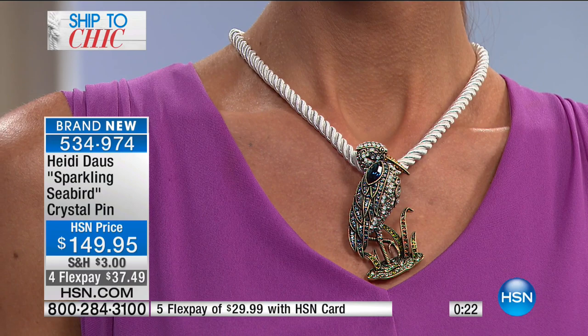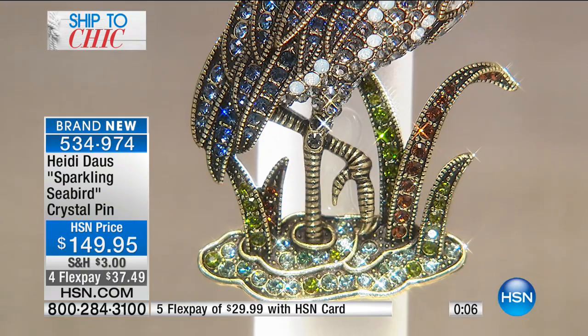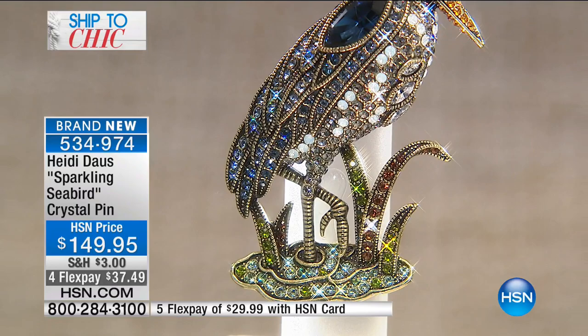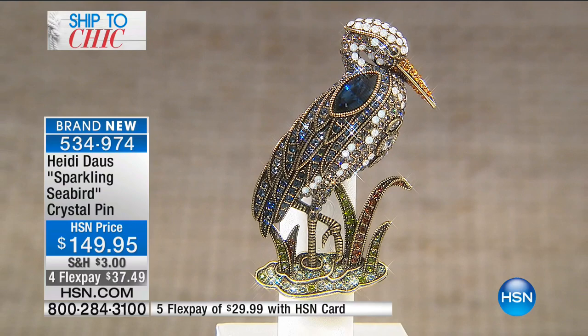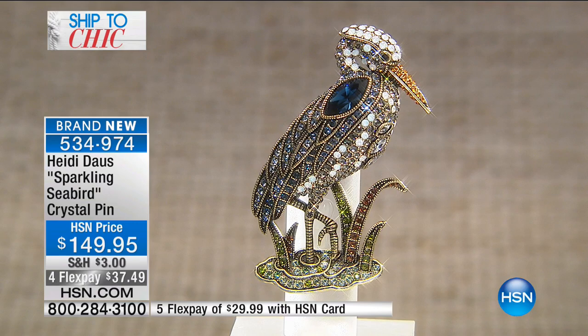You can see it's over 3 inches. Yep, 3 inches. And that big, huge, beautiful Swarovski navette right on the side of the bird is just divine. And then we've used white opal and princess cut sapphires. You really should get out a microscope and look at some of these pieces. Get that loop going. Definitely get the loop going because there's a lot of very special elements in this fabulous sea creature. And I love the reeds. I love the fact that we've used the greens and the sand colors. It's just a beautiful, beautiful creature. That is 534-974, and we're going to wrap that up. Remember, extra flex payment with the HSN card.